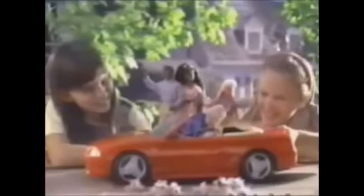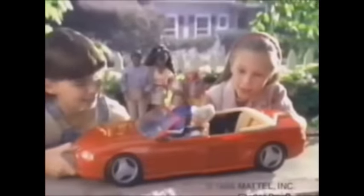Come drive with me and get a neat surprise. The Barbie Mustang, dressing up before your eyes. Wow! The Barbie Mustang, bringing everyone along.